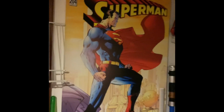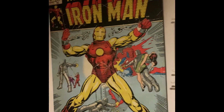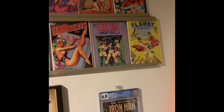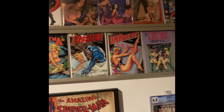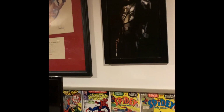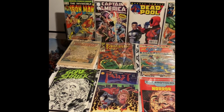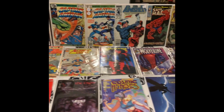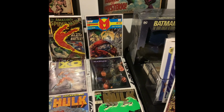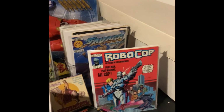Forgot to mention I got this cool poster, Jim Lee, for Superman. One of my favorite Iron Man covers, Iron Man #1. And as you can see, more Dave Stevens and various Good Girl art covers. A couple more books displayed here. Just various ones. Just like I said, I like to display as much as I can because I don't think comics should be put in boxes. But space is always an issue.